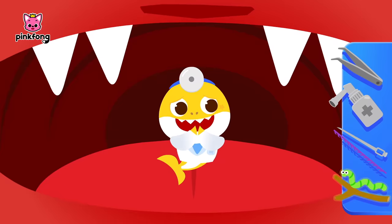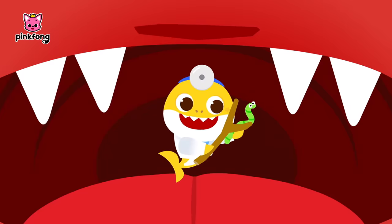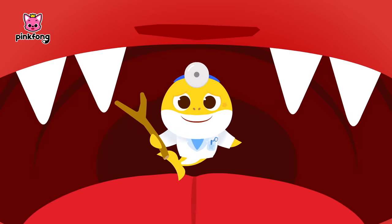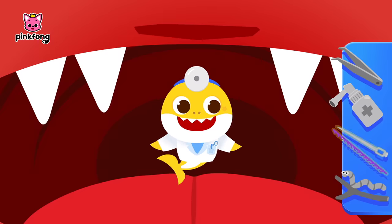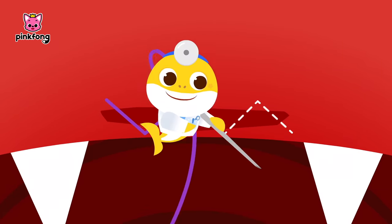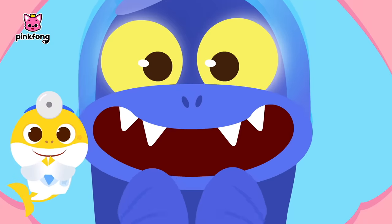What does the thread look like? Oh, here it is! Let's put the thread through the needle. Ah! This is a worm! Let's try again. Hey, this is it! Stitch along the dotted line. Ta-da! Your gums are healthy again. My gums don't hurt anymore.